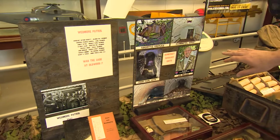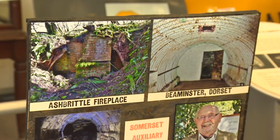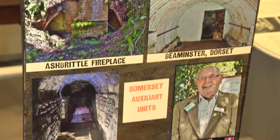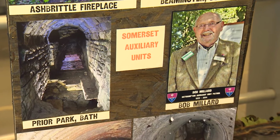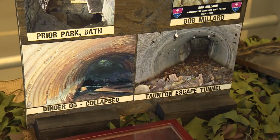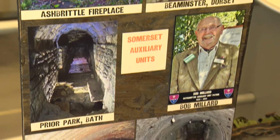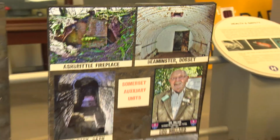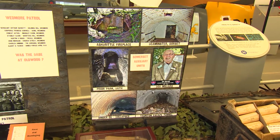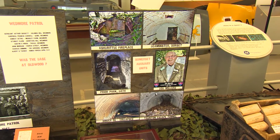We're quite lucky to have a number of really well preserved bunkers, including the Prior Park bunker that's built into an ice house, again slightly unusual, and then something more classic like the Bedminster bunker, which is a typical Nissen hut structure, and then down at Taunton we've got the escape tunnel, again very typical of the construction with concrete sewer pipes, 2 foot pipe, that's a bit of a struggle to crawl down if you ever had to have a go at it.